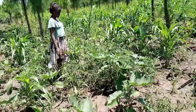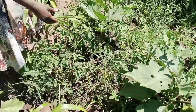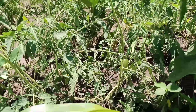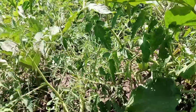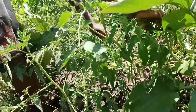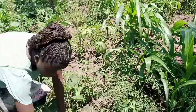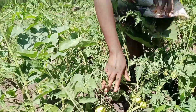The tomatoes here, as you can see, they are there, but they're not yet ripe. Maybe you come this side. So this is how it looks. As you can see, they're just developing.